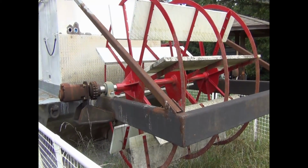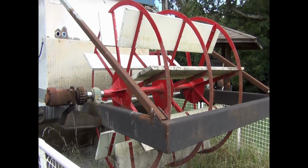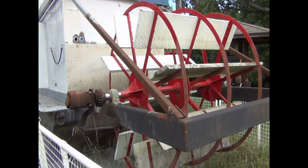He's a bit of a story on his own, but I'm going to play some of his audio as we travel around because he knows a little bit about everything. Check out this train for now.